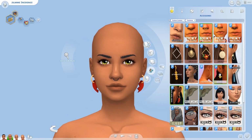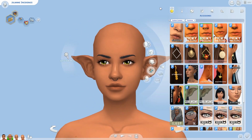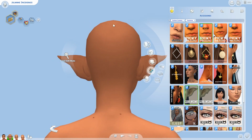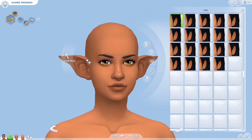And I love them. And then I also got these ears, which I'll show, because I did get some tattoos as well. They are these two versions in earrings, and then there are lots of other versions in the tattoos. And I just think they're so cute, especially because I kind of want to make a goblin sim. I don't know. I just think that sounds so cool. And then you can kind of expand the ears down so that they don't clip through.